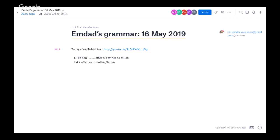Can you write the meaning and the collocation as well? Number one, take after means, so let's highlight it and let me write the meaning as well so that you don't ever make a mistake in this collocation afterwards. So take after means resemble, yeah? All right, done with this one. Is it clear?